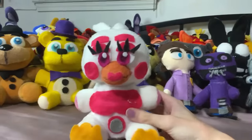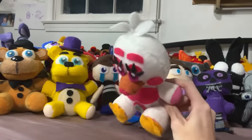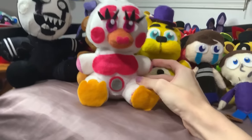Here we have Funtime Chica. This plush has been modified heavily over the years, but I'm really satisfied with the way it looks now. I think it finally is at a point where it looks pretty good. I like this one a lot. It's very cute. It's very reminiscent of Toy Chica.